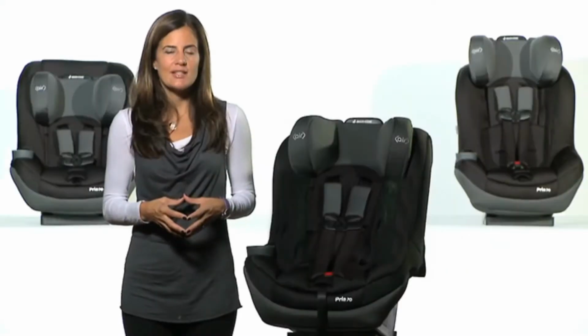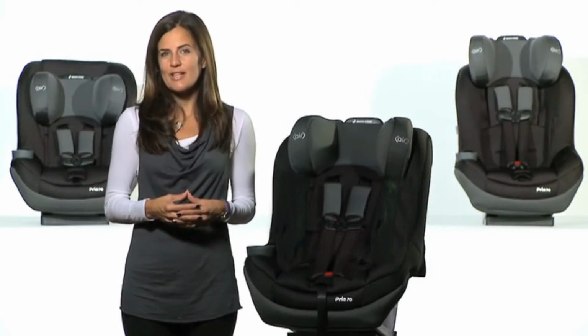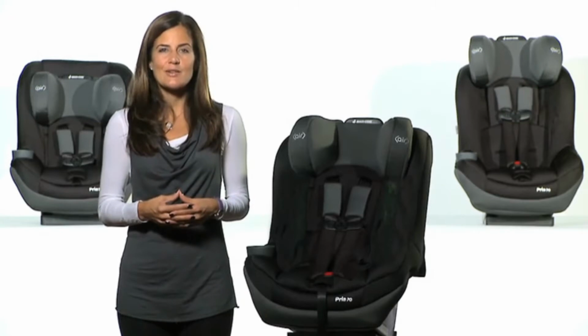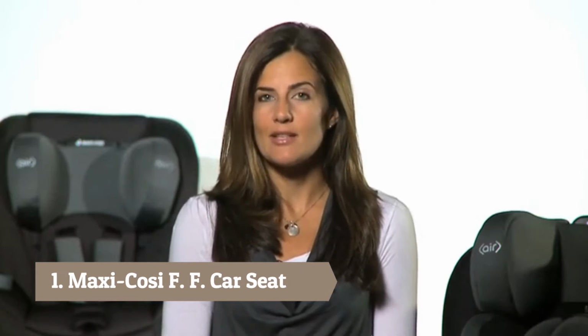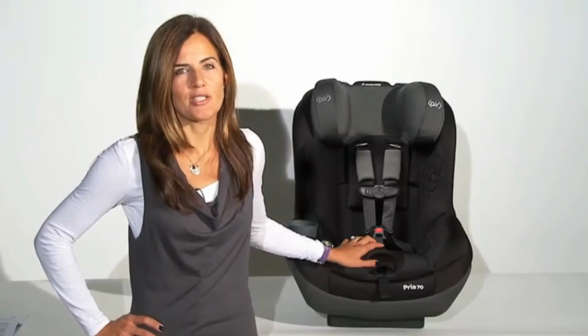When it comes to getting a car seat, some parents believe the safest car seat is the best. Other parents believe, as long as it passes safety standards, it's got to be a great car seat. One thing all experts agree on: if a car seat doesn't fit, it cannot be considered safe. The Prius 70 is designed to fit where other car seats do not.